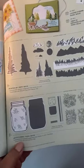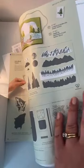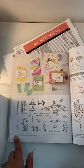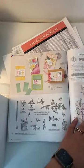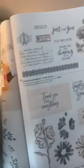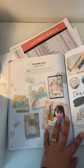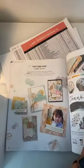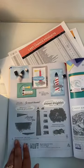Okay, Mountain Air and Jar of Flowers are retiring. These two stamp sets are retiring, but no discount. Garden Birdhouse is retiring. Color and Contour is staying. Lancaster Romance stamp set is retiring. Seasonal Sick, the stamp set and die are staying, and no discount in here, but the paper is going to retire. Lighthouse Point is retiring, no discount.